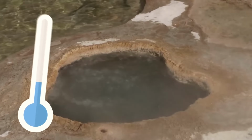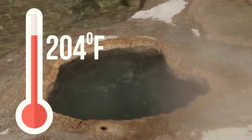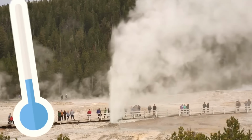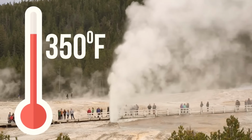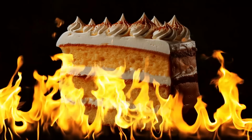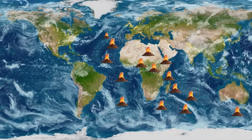The water erupting from the powerful geyser reaches 204 degrees Fahrenheit. The steam is even more scorching, up to 350 degrees Fahrenheit. It's hot enough to bake a cake. But let's get back to our volcanic hotspots.